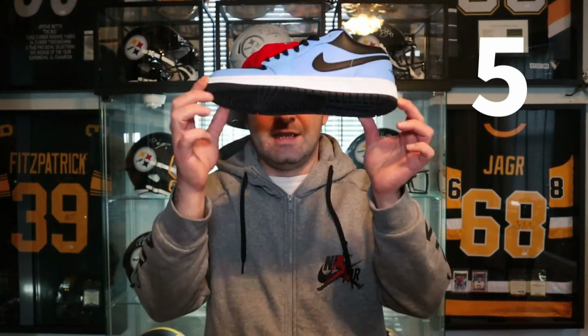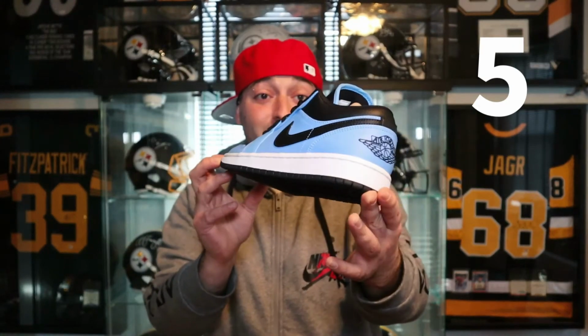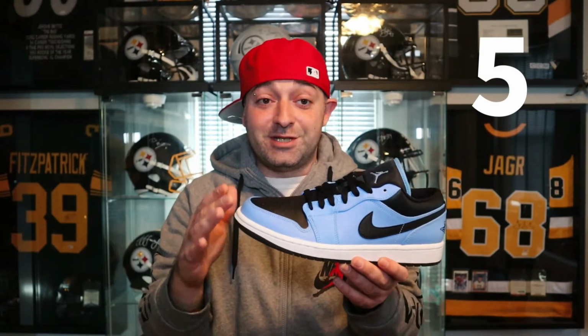Now for my number 5 sneaker, I know people are not a huge fan of the Air Jordan 1 Lows, but they're my go-to summer sneaker. I love all the colorways that they've been coming out with in the whole 2020 year, and I've picked up a ton of them. And this particular one has stood out to me ever since I picked it up, and that is this University Blue colorway.